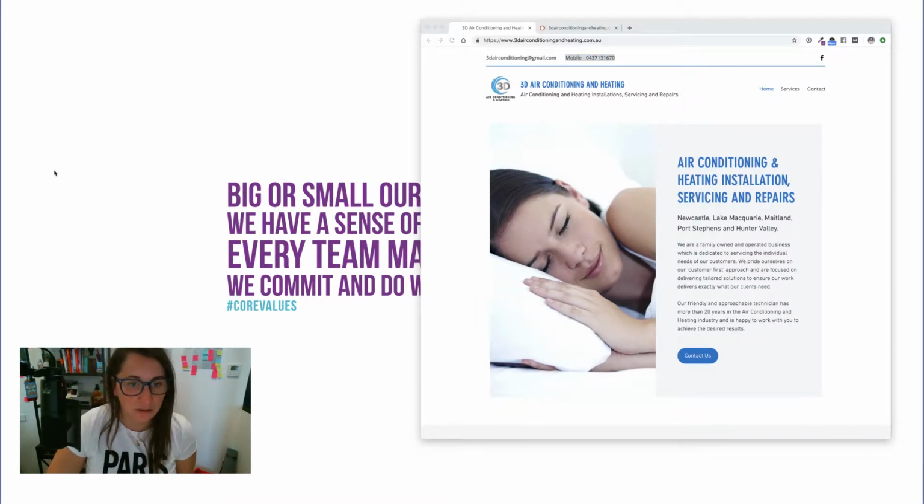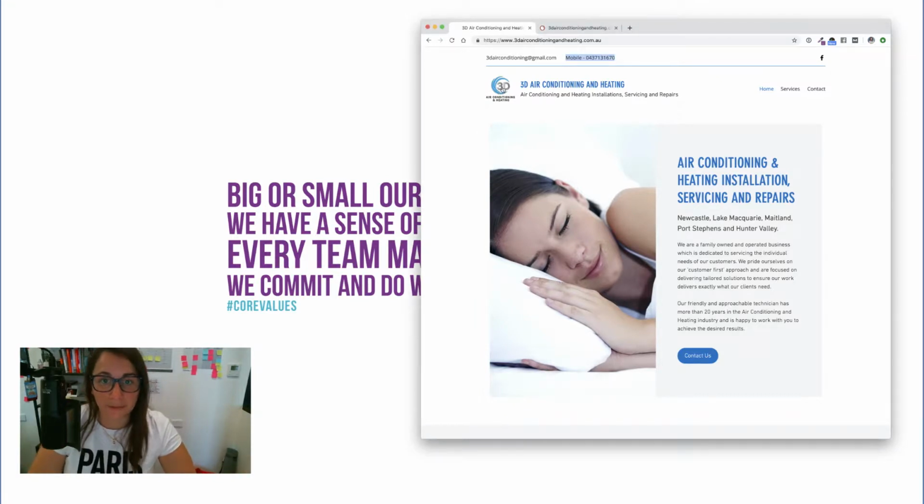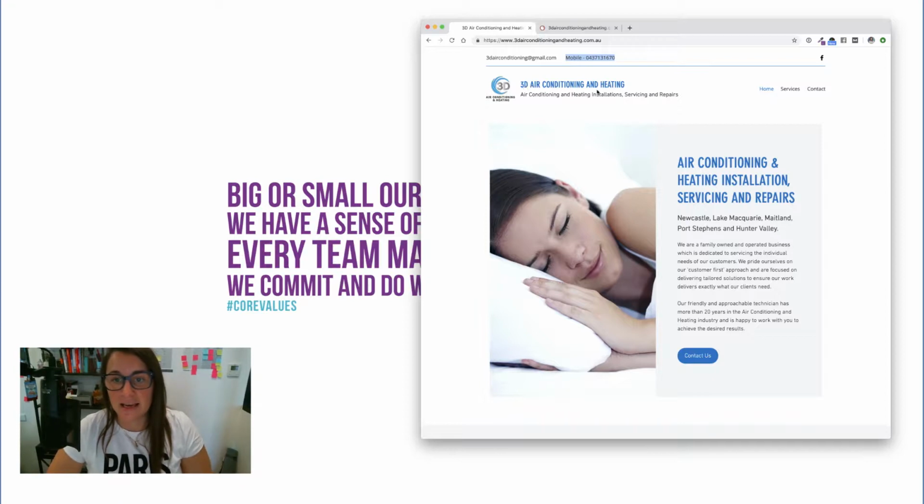Okay, the logo's really cool. Love it. Great colors. 3D air conditioning and heating: installation, servicing, and repair. This is really cool because it tells you exactly what the business does. Over here we have home, services and contact.